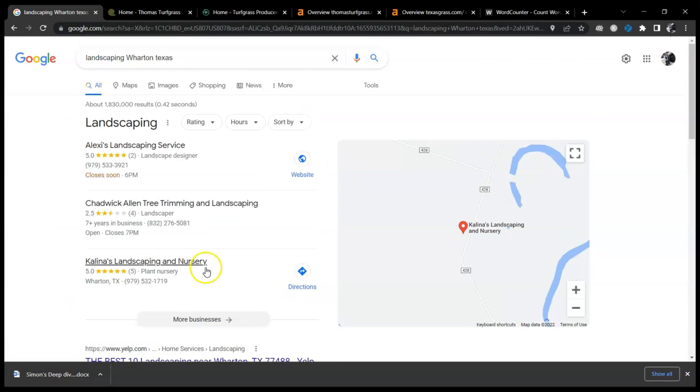And last but not least, we had those citations that we talked about, with that business name, address, and number. You're going to want to get those up, right? So you can start being number one right here in this little map pack section when people put in landscaping, Wharton, Texas, or in general that area, right?